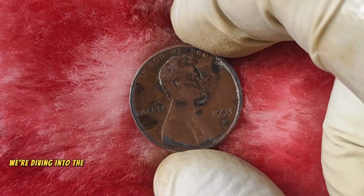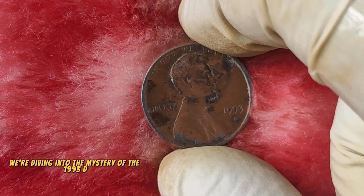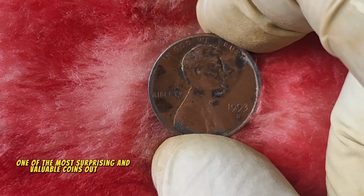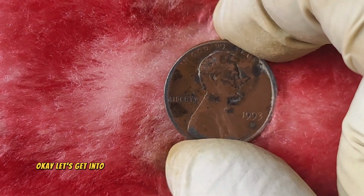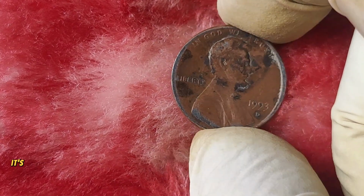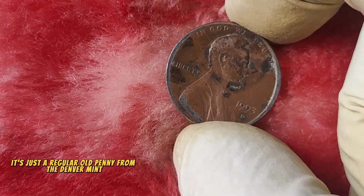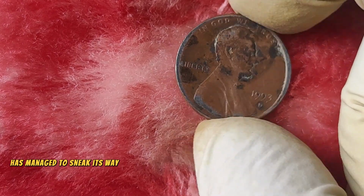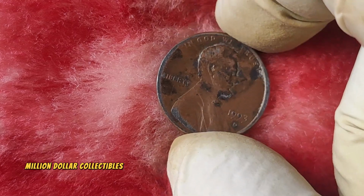We're diving into the mystery of the 1993 D Lincoln 1-cent penny, one of the most surprising and valuable coins out there. Okay, let's get into it. So, the 1993 D penny. It's just a regular old penny from the Denver Mint, right? But somehow, this little guy has managed to sneak its way into the world of multi-million-dollar collectibles.